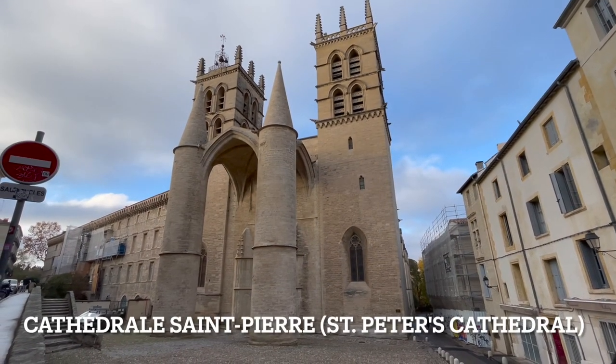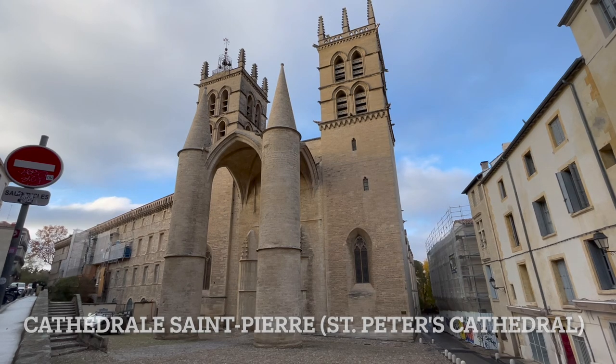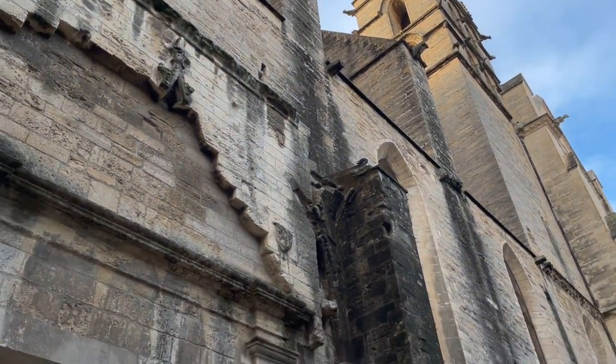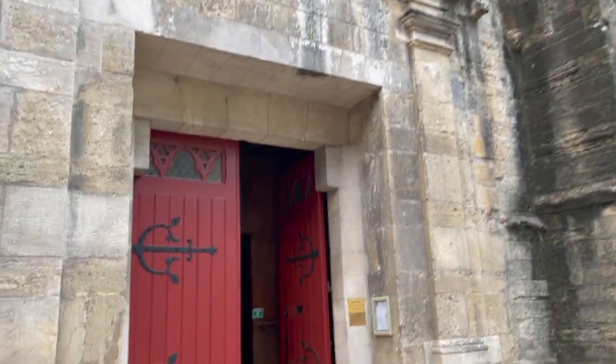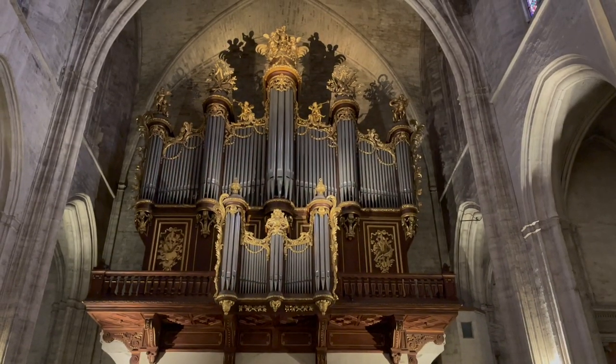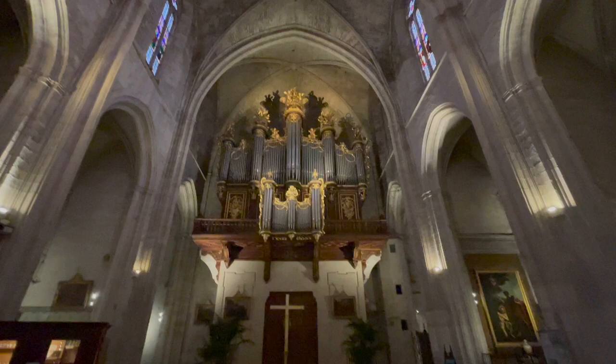This is Cathedrale de Saint-Pierre, or St. Peter's Cathedral. What a beautiful church. I think that's the biggest organ I've ever seen.